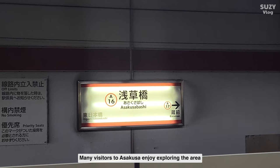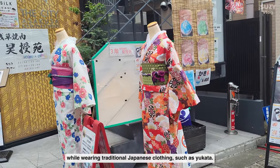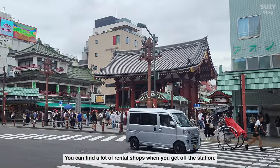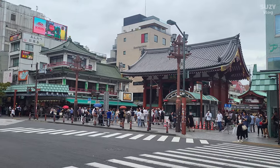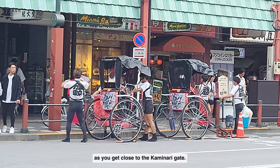Many visitors to Asakusa enjoy exploring the area while wearing traditional Japanese clothing such as yukata. You can find a lot of rental shops when you get off the station. You can also find traditional rickshaw rides as you get closer to Kaminarimon.